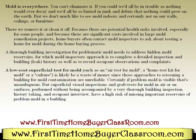Because there are potential health risks involved, especially for some people, and because there are significant costs involved in large mold remediation projects, home buyers often contract mold inspectors to ask about testing a home for mold during the home buying process. A thorough building investigation for problematic mold needs to address hidden mold reservoirs, for which mold inspectors' approach is to complete a detailed inspection and building history, as well as record occupant observations and complaints.